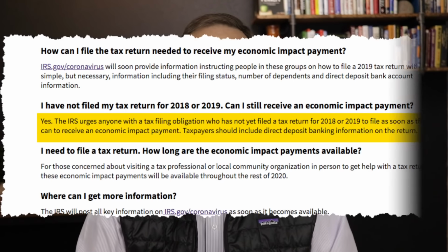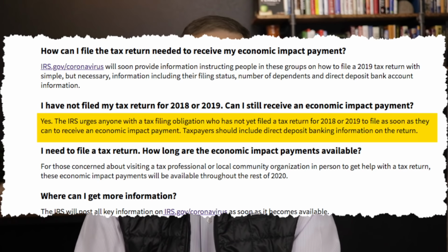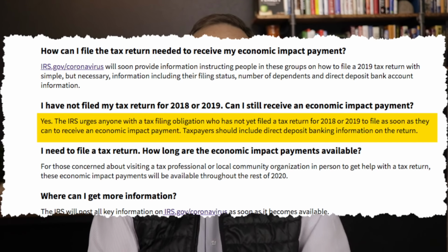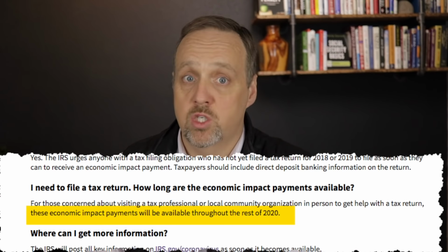So for those who haven't filed a 2018 or 19 tax return, but should have filed, the IRS says that you will not get a check unless you file. Specifically, they say, the IRS urges anyone with a tax filing obligation who has not yet filed a tax return for 2018 or 19 to file as soon as they can to receive an economic impact payment. They later say, these economic impact payments will be available through the rest of 2020. So if you don't file this year, you won't get the check.